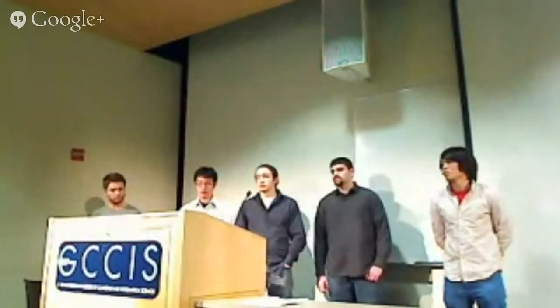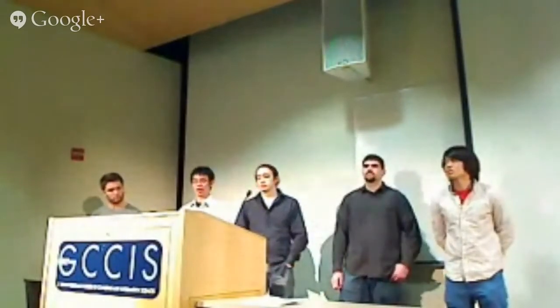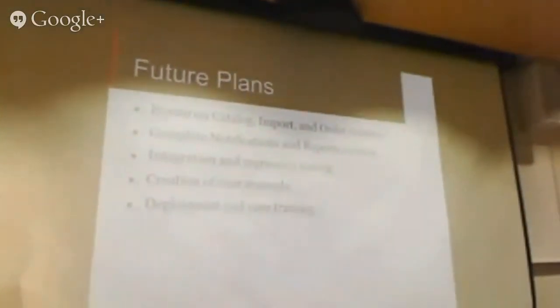So what we have planned for the future is that we'll iterate more on the catalog, import, and order system. Along with that, we would start and complete the notification and report system that was requested by the users to make it easier to look for boxes that are going to expire or reports on what is sold. We are also going to start doing integration testing between the different modules and regression testing on the whole system so that each build would have a user acceptance testing run on it.